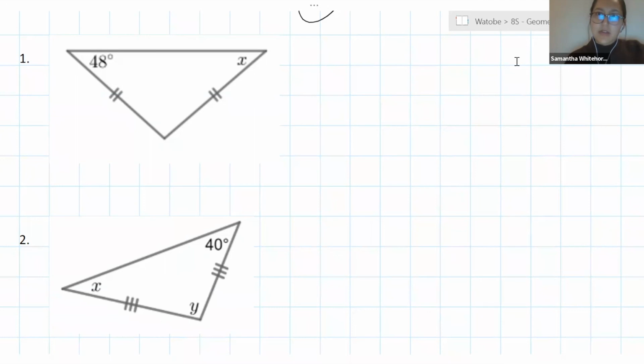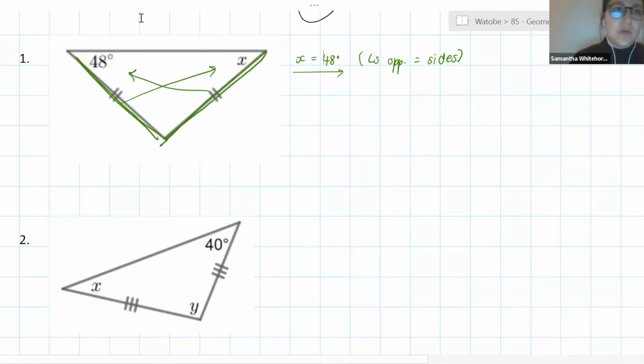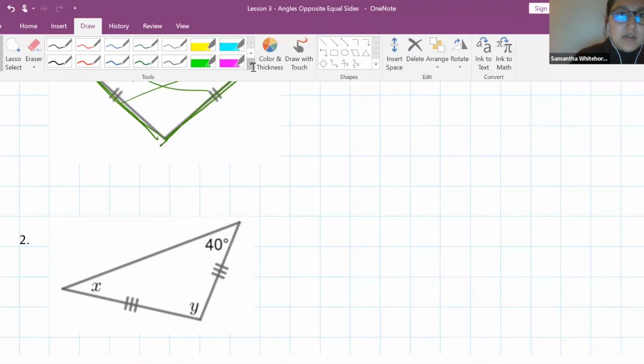Okay, Linda, I think we might be ready. Seen lots of answers coming through. I'm going to start with Tando. Tando, you can give your answer. Hi, ma'am. For x, I got 48. X is equal to 48. Opposite angles, equal sides. Awesome. Okay, guys, exactly. We see that we've got our two sides that are equal in length, which means that the angles opposite them are equal in size. And so x is equal to 48. Awesome. Well done.